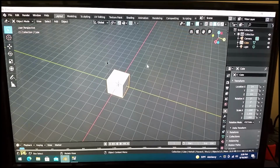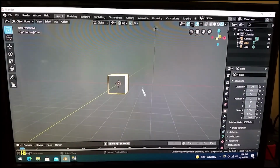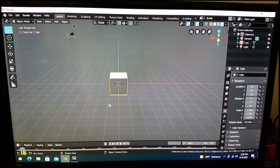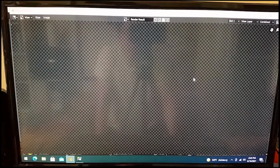So let's try using Eevee to preview a real-time render. The frame rate does drop a bit, but overall it's still smooth enough if you really feel that masochistic to use something like this for 3D modeling and rendering. Let's try an actual full render. And I gotta pause the video. Well, every single time I do any sort of recording, I'm always interrupted. Well, I guess I'll just do a re-render. It didn't take that long, thankfully.